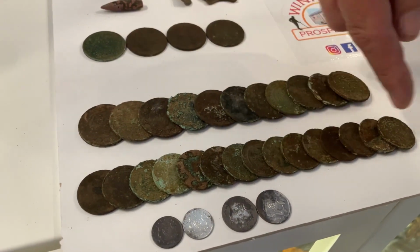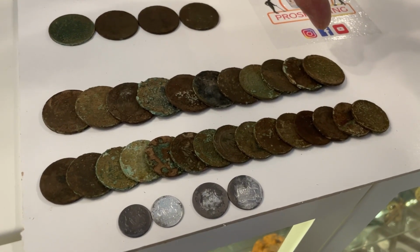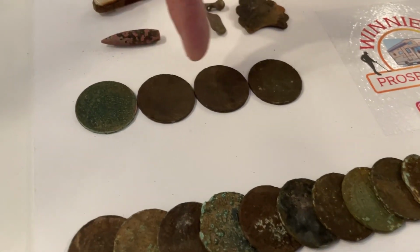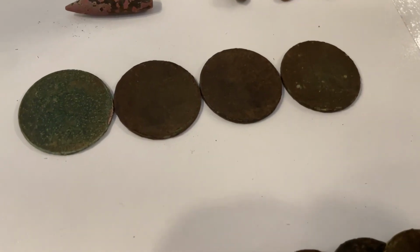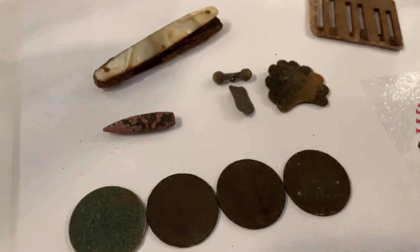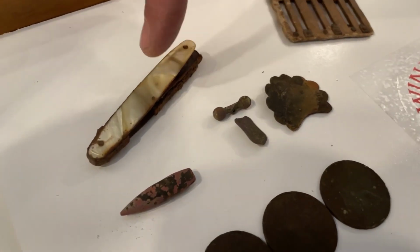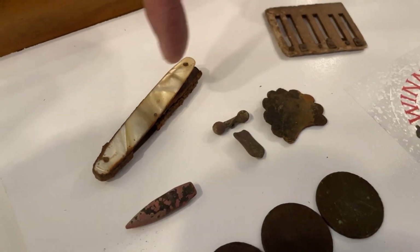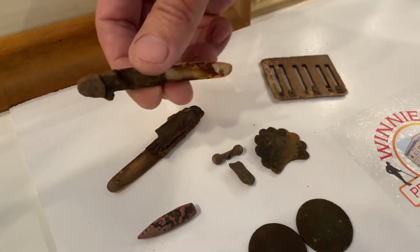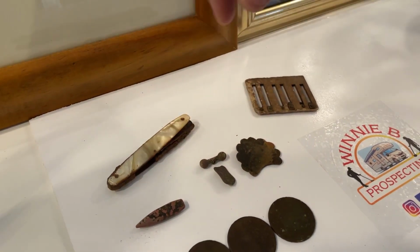So you've got 15 odd Commonwealth half pennies, 11 Commonwealth full pennies, and then 4 Britannias. The Britannias date back, I think the earliest one we got was 1863. And then just a couple of bits and pieces. Got a nice old cutthroat there. What's that, honey? Mother of pearl. So that came out of the ground like it was broken, obviously just with the rust. But I found both pieces in the ground, which is a nice little find. Haven't found one of them before.